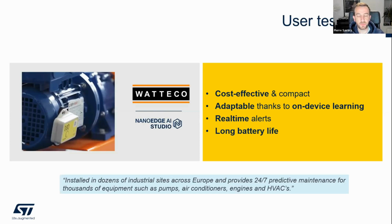It's not a new product, it's a mature product. We launched the first release more than 3 years ago. It's an IoT product because it communicates with the LoRaWAN radio protocol, so with a very long battery lifespan, more than 4 years. And it's very easy to use and easy to deploy thanks to the NanoEdge Studio. As an IoT device, it's really easy to install. Typically, thanks to magnets, you only have to put it on your machinery, and there is no wiring and no configuration.